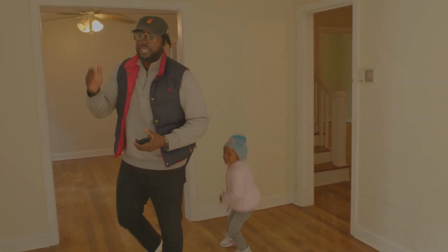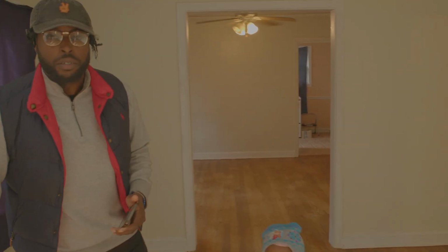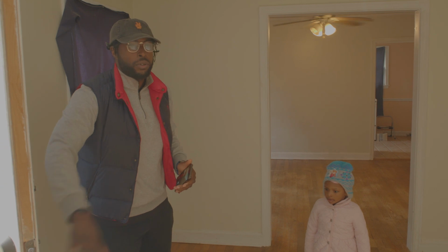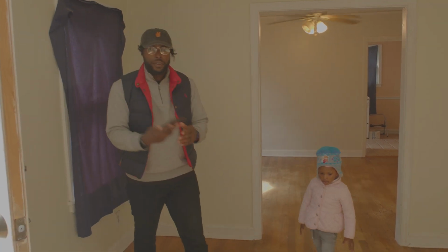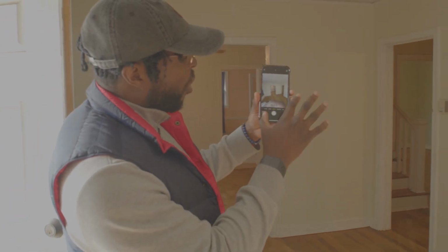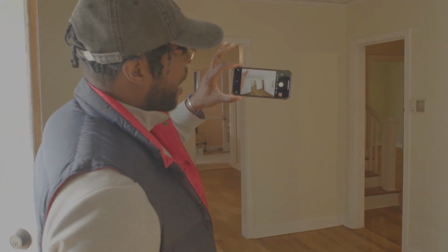First thing first, when we're taking pictures, you want to make sure you have enough lighting. So the windows are blocked here, and what we're doing is opening the door so we can get some in. You want to take your phone, take your camera out, extend it all the way out, and hit it sideways like that.